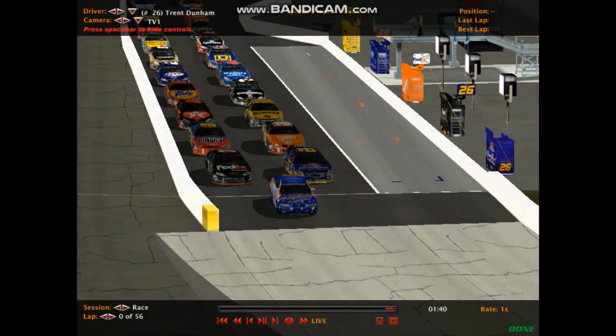Fourth row has number 3, Cole Beaver in the GM Goodwrench Chevrolet. He's alongside number 32, Zachary Fitzwater, the Tide Pontiac. Fifth row, Keith Badson, car 88, the Quality Care Service Ford Credit Ford Taurus. He's alongside number 2, Dylan Young, the Miller Lite Dodge. Row 6, Quentin Moore in the Square D Chevrolet, number 55, and number 97, that is Jesse Turner.